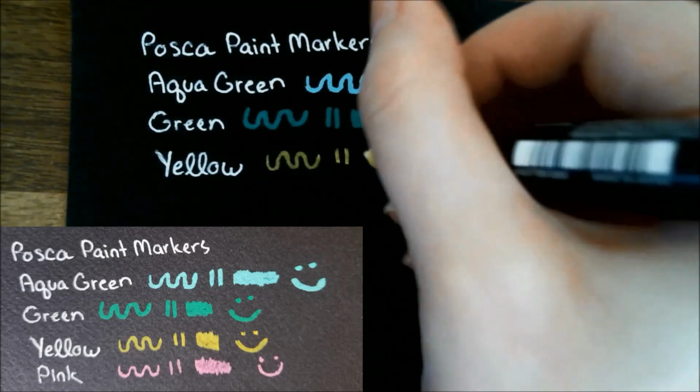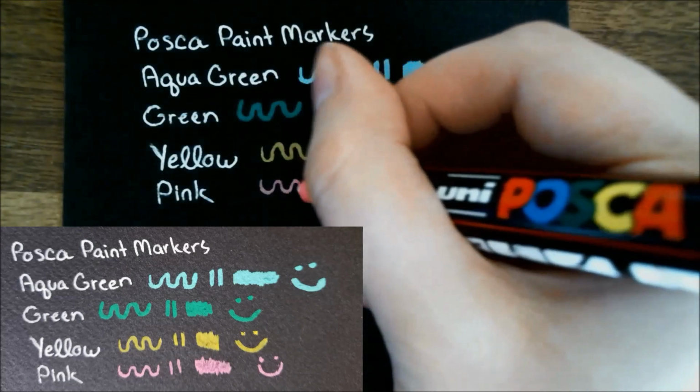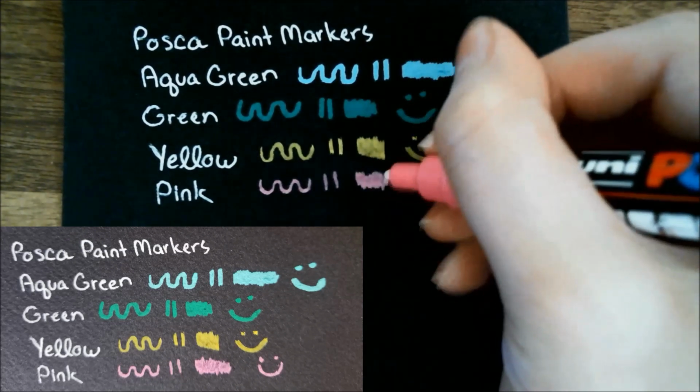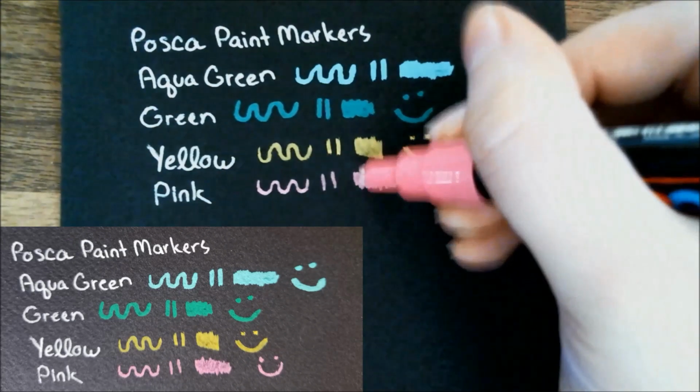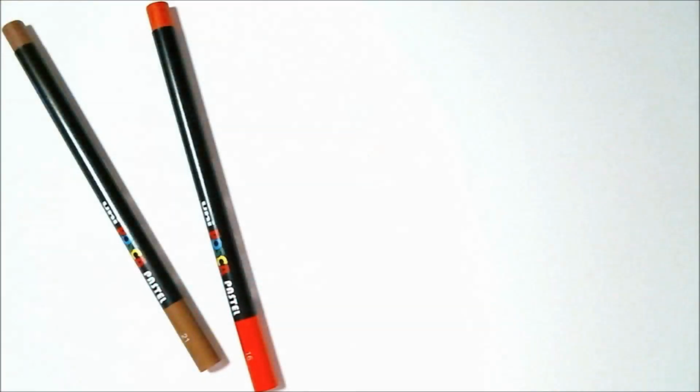I'm testing these on a black watercolor paper. For my filming camera, it wasn't exactly pulling the correct colors, so that's why we have the corner here to show you a little bit better what they look like. I've used Posca pens before, they work pretty well. Nothing super new here.